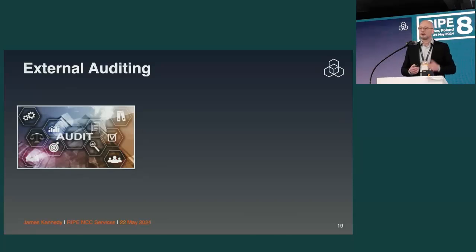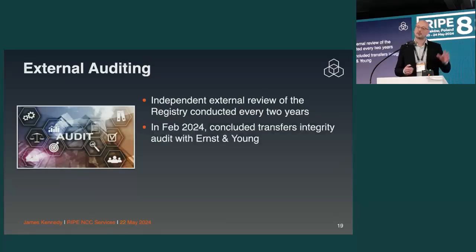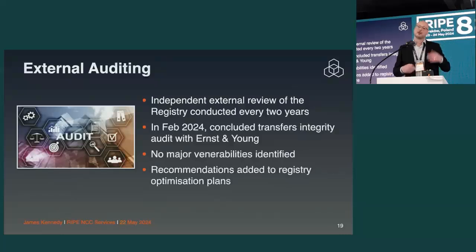The topic of external auditing came up already. Hans-Peter mentioned it, and just to give a bit more detail on the most recent one, there was an audit completed by Ernst & Young on the registry, on the integrity of transfers. And I'm very happy and proud to report that there were no major vulnerabilities found. There were a couple of recommendations that we are following up. It's mostly to formalize certain things more, have better documentation, and where possible automation. We have added all those recommendations to our registry optimization plan, and we have already implemented some of them and are busy acting upon all of them.